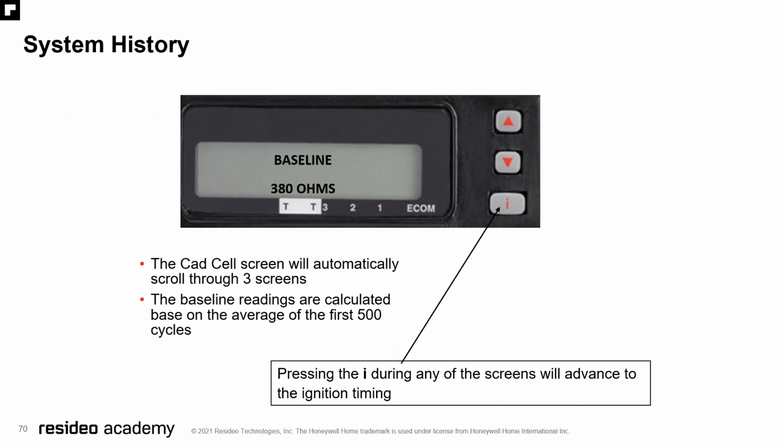CAD cell has been running at approximately 380 ohms during operation. So it gives you an idea of how historically the CAD cell has been performing during operation.